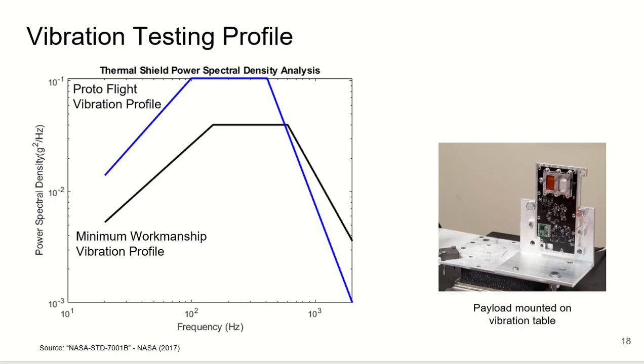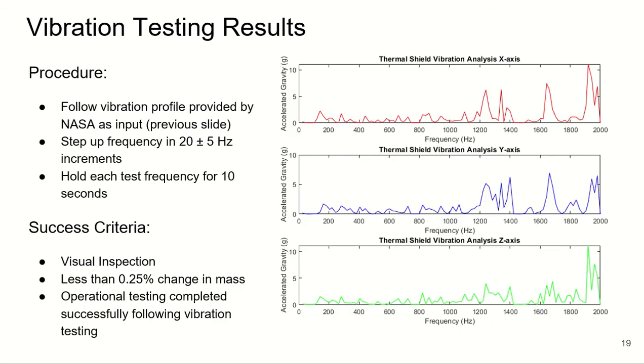We developed a vibration testing profile based on NASA requirements. You see here our prototype profile and our minimum workmanship, which was our final flight model profile, which was provided as input to the vibration table. This was provided in MATLAB code, stepping up in frequency from 20 to 2000 Hertz. Following this test, we performed a visual inspection, verified no loss in mass, and performed operational testing following the vibration test to ensure the payload was still operational.